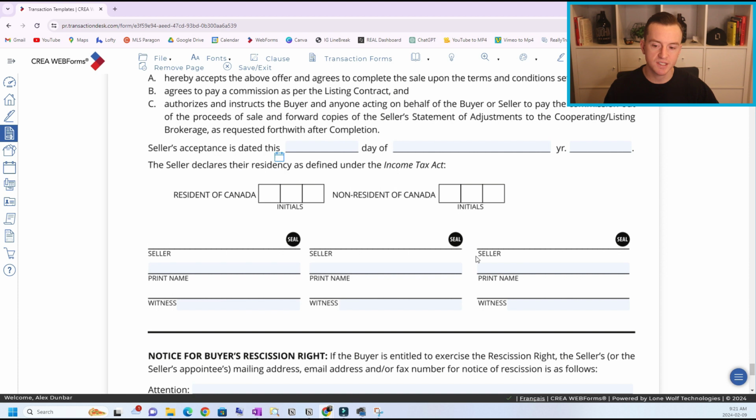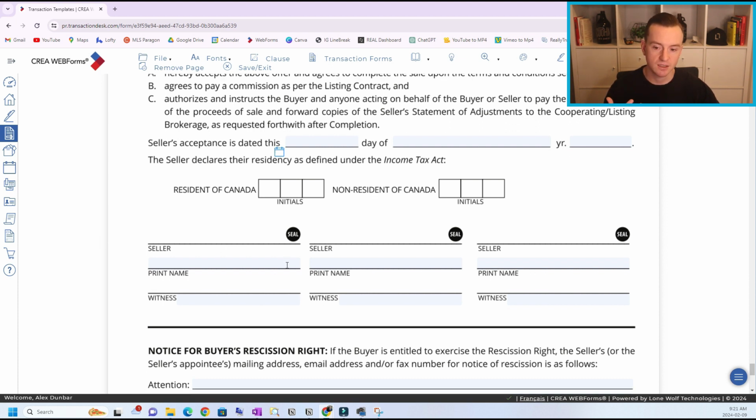Now, this is where the sellers are initialing off the same as the buyers would be as to whether they're a resident of Canada or not. And then again, they're going to be signing off the exact same way.